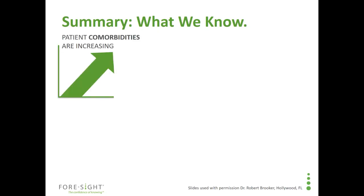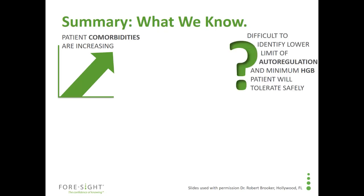We know that our patients every day are getting older and have more problems. And that's just the reality we're going to be facing in cardiac surgery. We also know that in any given patient, it's very hard to know what their lower limit of cerebral autoregulation is. In other words, what that magic blood pressure is, above which the brain's going to be happy, but below which you're going to be potentially making the brain ischemic. And the study I reviewed by Charlie Hogue just points out the high level of variability in that issue.